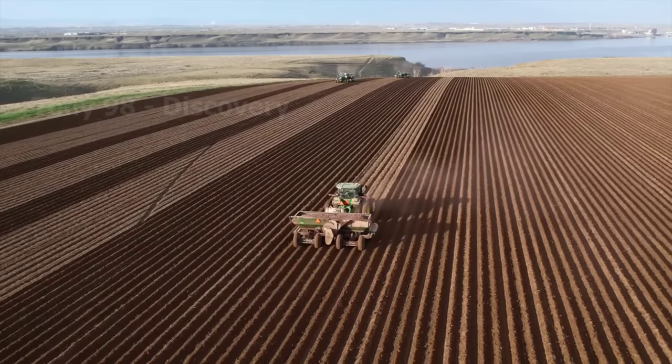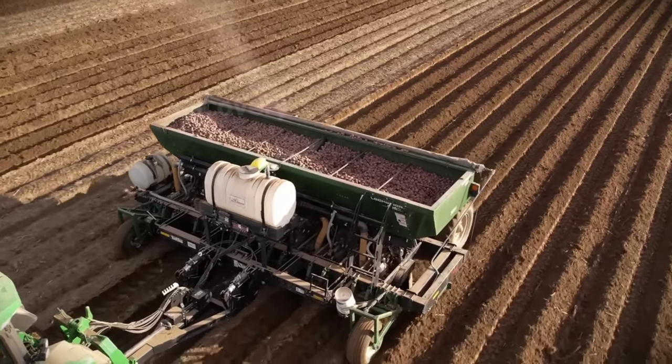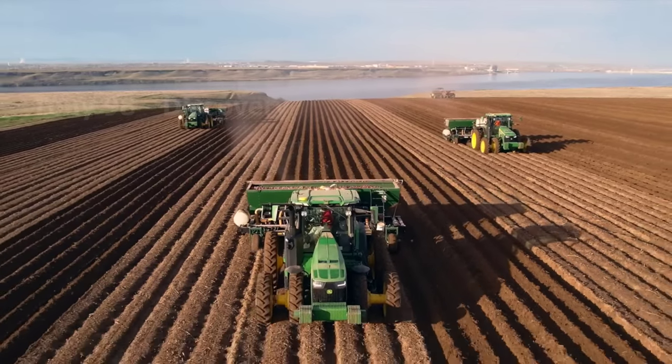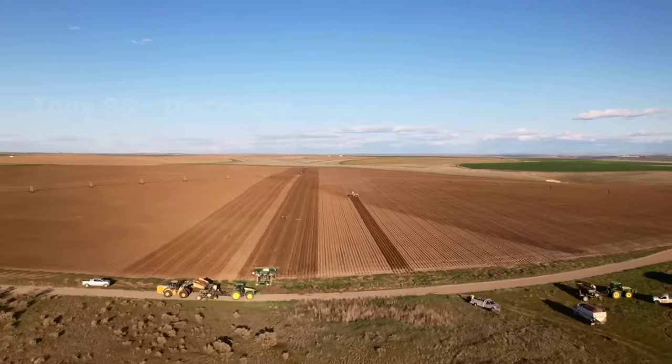Currently, Idaho is home to the largest potato growing area in the country, with around 315,000 acres, accounting for 40% of the potato growing area in the United States.